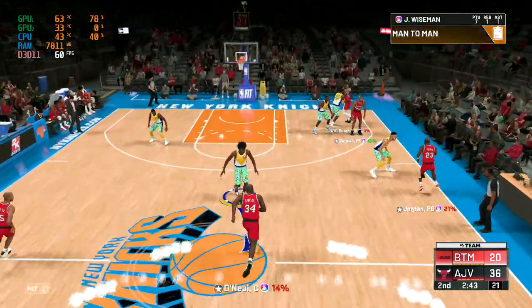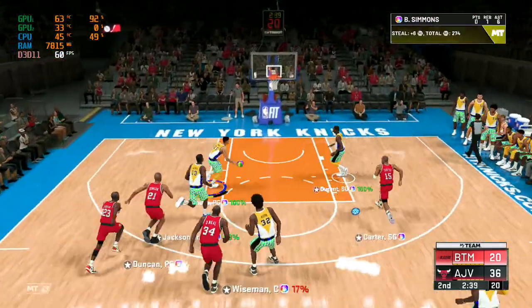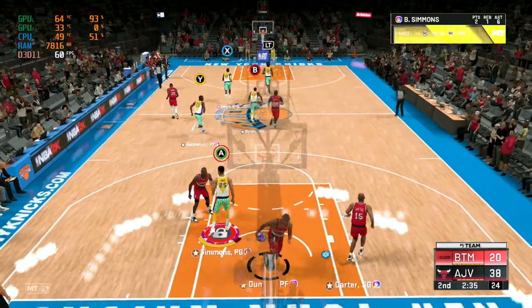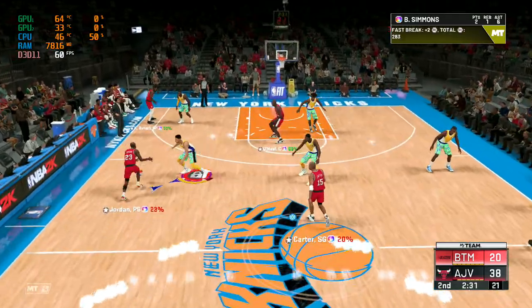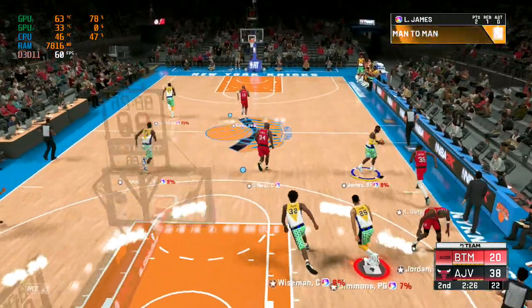And then Durant with the jam. And slams it home and gets some camera time on the end of it. He did. He spent a while up on that rim, didn't he? And Simmons slams it in. Now look, an assist like that, that gives Durant more hype than any other play he makes. He loves creating an easy bucket for a teammate.